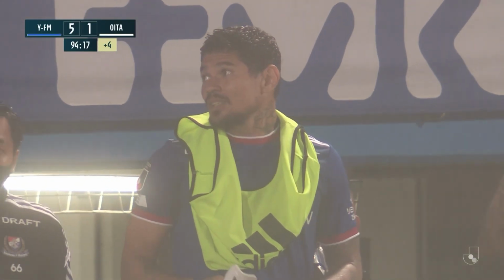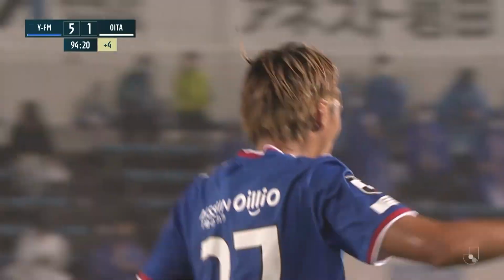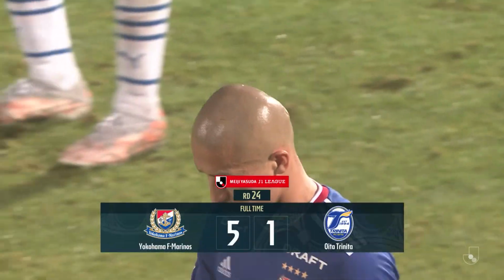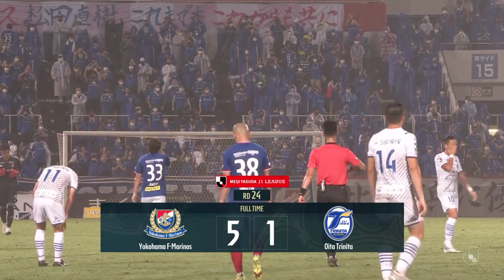And that will just about do it. I'm sure Yudai Yamamoto will signal the end of this game within seconds. Five goals for the Yokohama F. Marinos. They've closed the gap at the top of the table. It's finished here. Mariners 5, Oita Trinita 1.